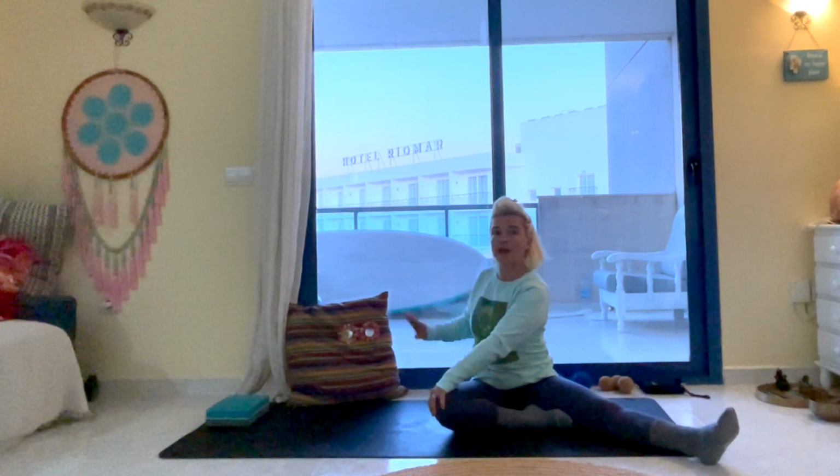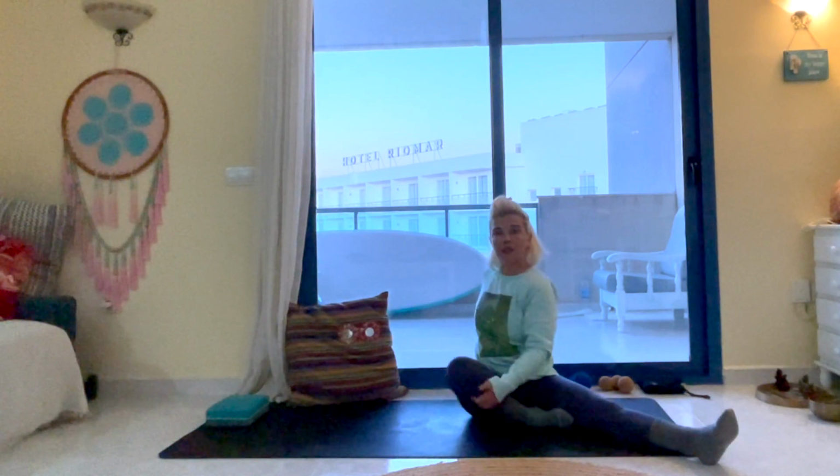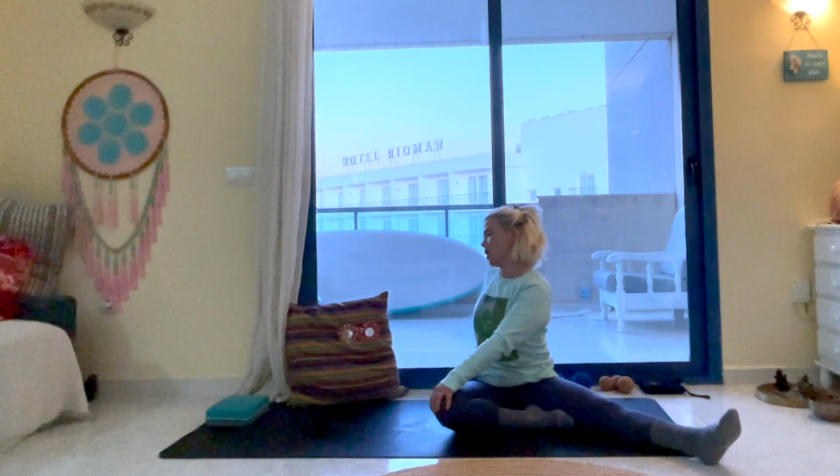If you want, you can have a block underneath your hand behind you. You can also support the knee, the thigh here on this side. And again, you can try to look for a position of your head.